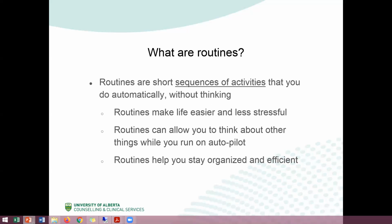Autopilot means being able to do something automatically without putting much thought or effort into it. For example, think about learning to tie your shoe. At first it was awkward and you fumbled as you worked your way through the specific set of steps required to tie your shoes. But eventually this routine or sequence of steps became automatic, so you no longer think about it. You just do it.